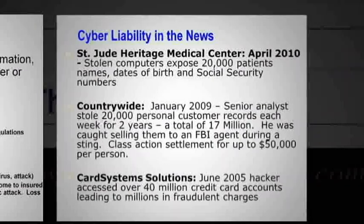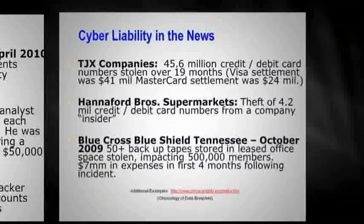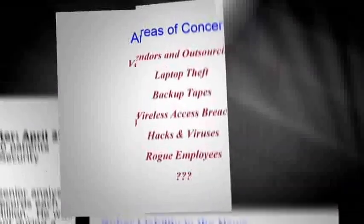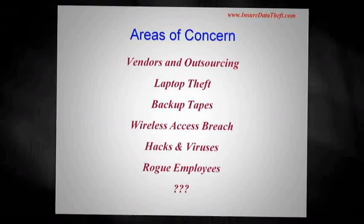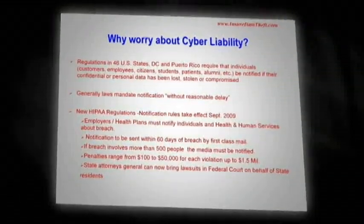Recent losses include a stolen computer with 20,000 names, dates of birth, and social security numbers, a senior data analyst stealing and selling 17 million customer records, 45.6 million credit and debit card numbers stolen over a 19-month period, and backup tapes stolen from a storage facility. Areas of concern for your business: your vendors and outsource contractors, wireless access point breach, hackers, viruses, or rogue employees.